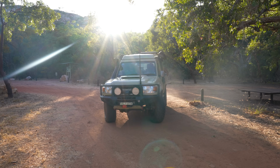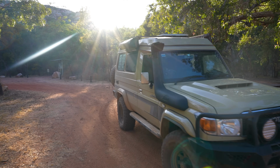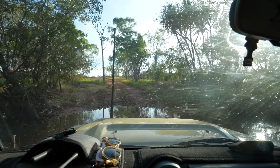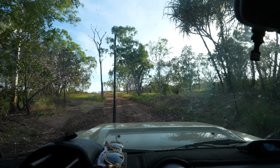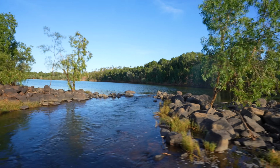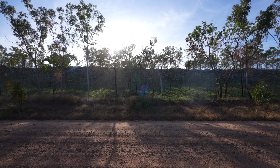Up early the next day, we had a couple of 100 kilometres to do to get to Mataranka. There are plenty of top-end sights to see along the way and lots of great camp spots. There's billabongs, rivers and bird life to keep you busy for a few hours.